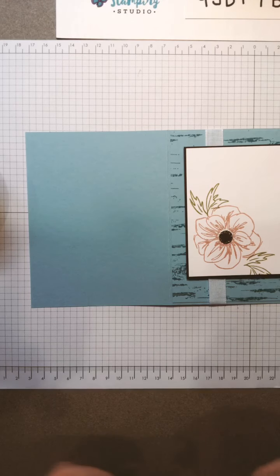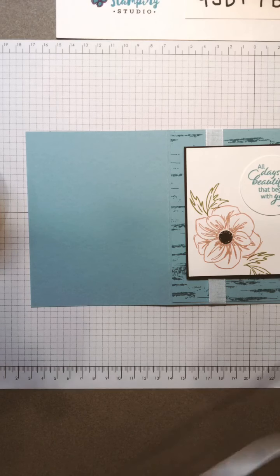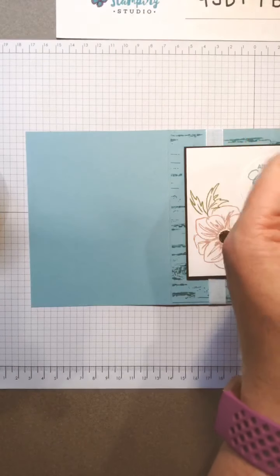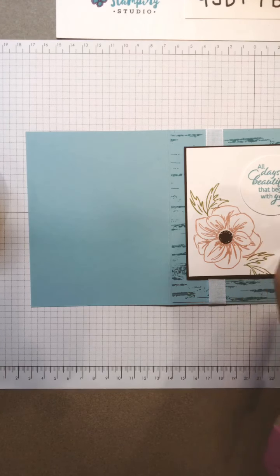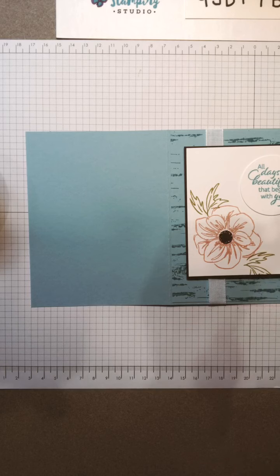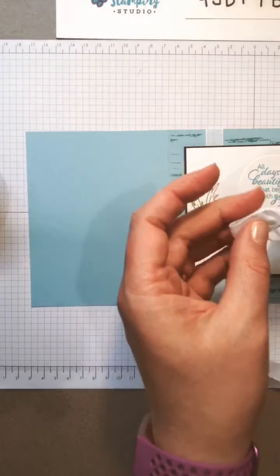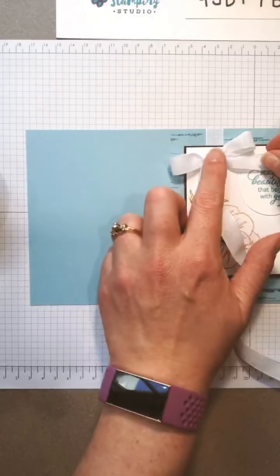So now I'm going to take my greeting, and that's going to be right about there. But I also want to make a bow with the ribbon. So I'm tying a bow. I'm just not doing it on camera. I hope it turns out good. Here we go. Okay, that turned out pretty good. And that's gonna go there.